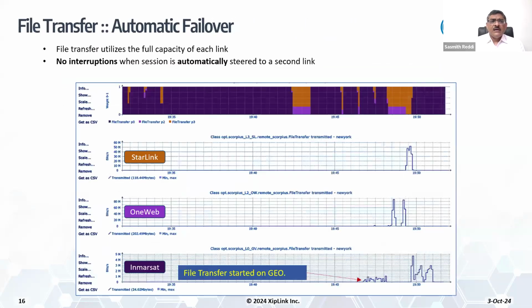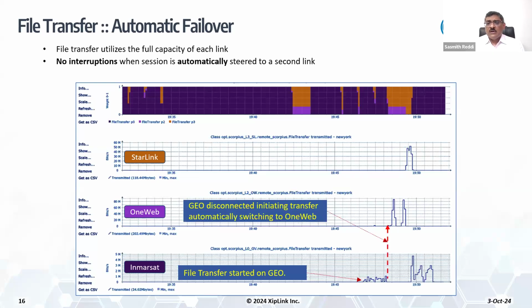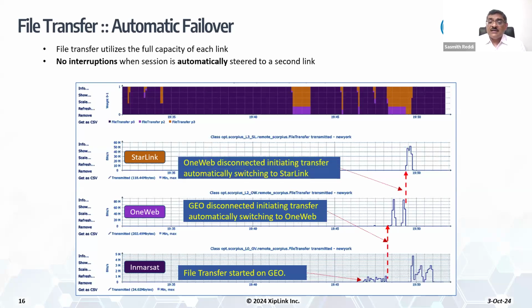And I'll explain the difference between balancing and bonding as we go through the test cases in the next few slides here. The file transfer is similar to what you saw earlier with the first customer, but this started with GEO here because that was the link defined as high priority. And then once they simulated a failure by disconnecting that, it switched over to OneWeb, as that's what the real-time link intelligence in the ZipNet device determined. And the transfer completed, so they reinitiated it, and then they simulated a failure by disconnecting OneWeb, and it switched over to Starlink. And then once the Inmarsat terminal connection was reestablished, the SD-WAN service automatically moved the file transfer over to the Inmarsat.